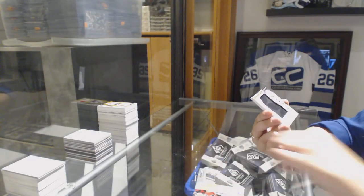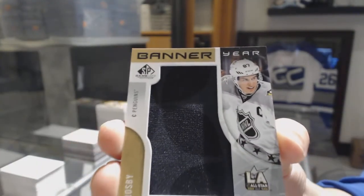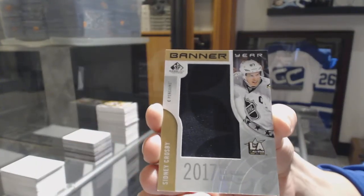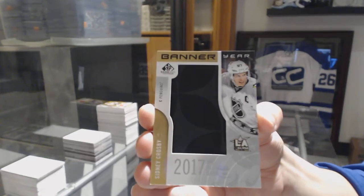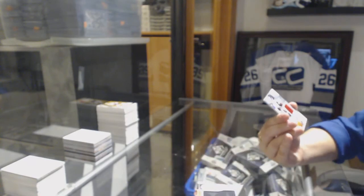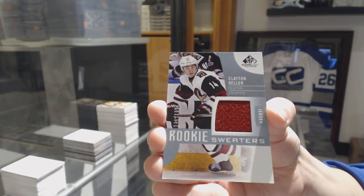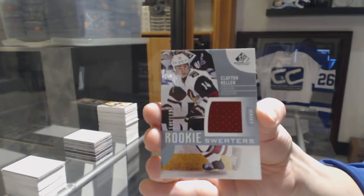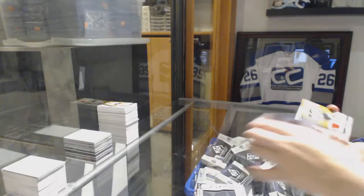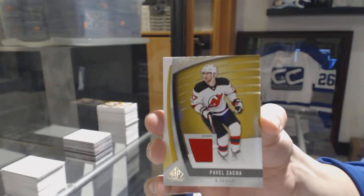A banner year 2017 All-Star Game for the Pittsburgh Penguins, Sidney Crosby. Rookie sweaters jersey number 2/199, Clayton Keller for the Arizona Coyotes. And we finish with a jersey for the New Jersey Devils, Pavel Zacha. There we go, everybody.